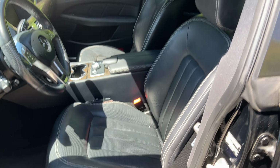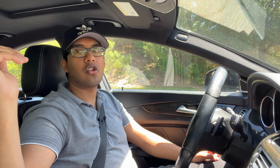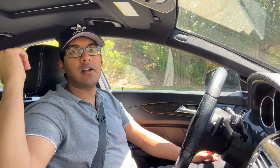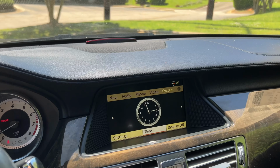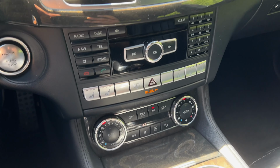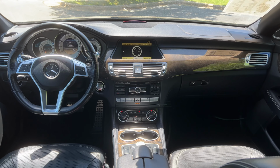I will say, if you're a little bit of a taller individual, the CLS isn't quite the most practical choice because the headroom in the front and the rear is not that fantastic, because it has this low slung coupe look. So I'm 5'11", so if you're over 6 feet tall, something to note there. Not everybody's going to fit. That's going to be a huge con. But the seats are extremely comfortable. You can do a long journey in this and not be fatigued.